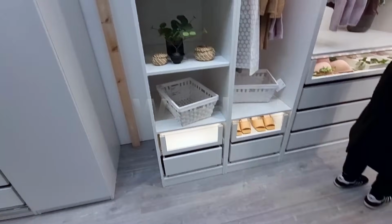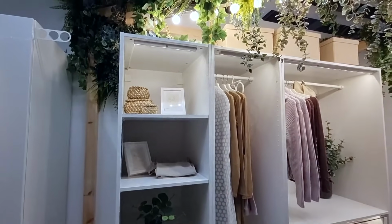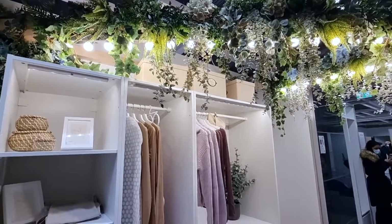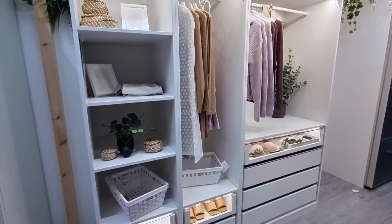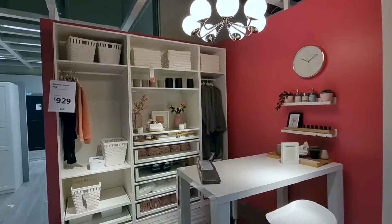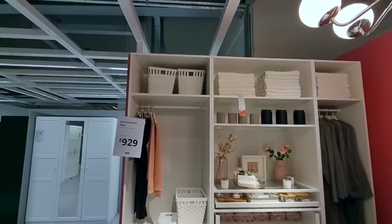These Pax wardrobes are fantastic, and in hindsight I wish we'd have actually done this in our built-in wardrobe instead of having what we have done there, because you can just bespoke everything so much and really make use of the space that you have.